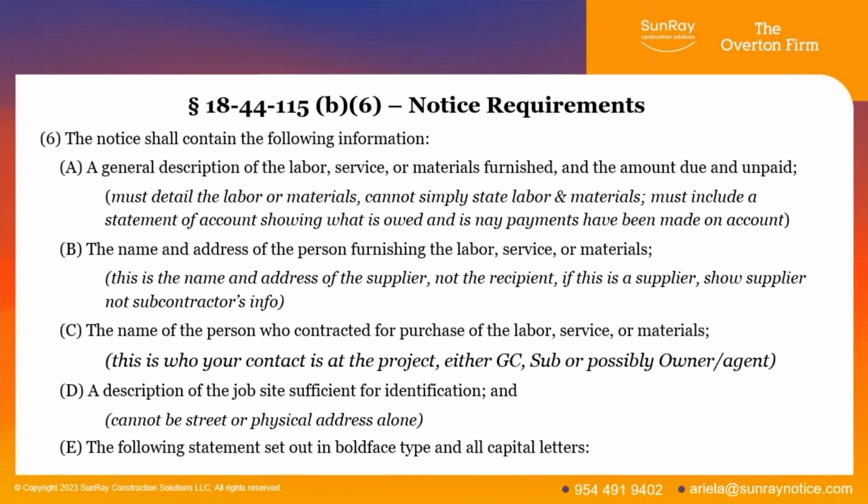So you can't just put the street address. You can't put 101 Main Street because, as we all know, there are certain instances with commercial properties where you may have a strip center. Well, the whole strip center is 101 Main Street, A, B, C, D, E, F. But if you just put 101 Main Street, which one is it? And so they changed that a few years ago, so it cannot just be the street or the physical address.